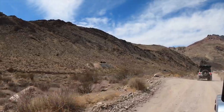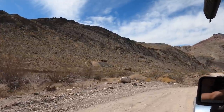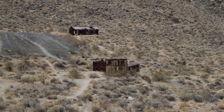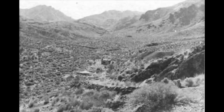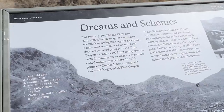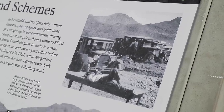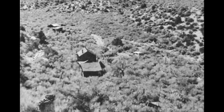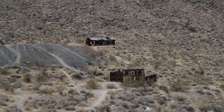Over 1,000 feet deeper in the canyon, we came to the remains of an old mining boom town called Leadfield. In 1926, the town boomed due to wild and distorted advertising, leading 300 hopeful people in search of riches to the site. They were advertised a rich lead find. Unfortunately, less than a year later, the lead dried up and the town quickly dwindled.